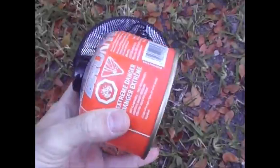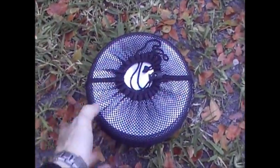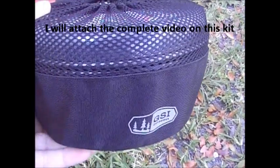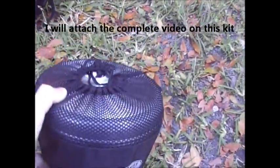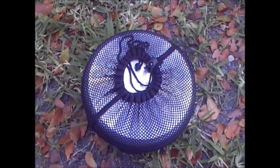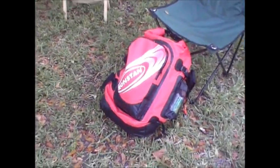And I have a large canister of isobutane fuel, and within this cook kit are pots, my frying pan. There's 2 size pots for cooking, and then there's all the kit that I need for my kitchen, my utensils, my stove, my salt and pepper. You'll see when I open it up, and I've also done a video on that cook set. So everything's contained in my 72-hour bag.